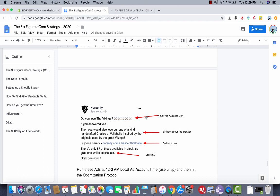And next is what I call a transitionary statement, which is "if you answered yes." Basically, what happens is that they read the first line that says, "Do you love the Vikings?" and they're like, "Oh yeah." And then the second line is, "If you answered yes," and they're like, "Oh yeah, I answered yes. Now what?" So it's a very smooth flow, and that's what makes this copy so powerful, honestly. That's the hidden element which really converts really well.